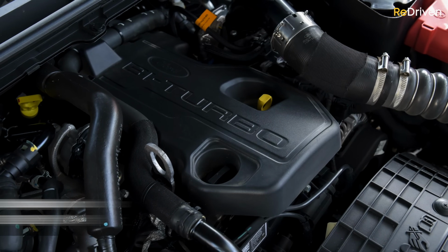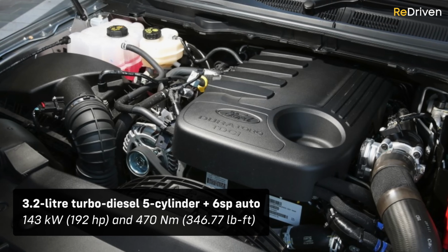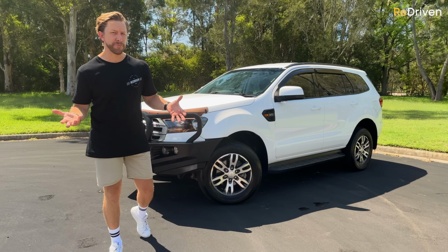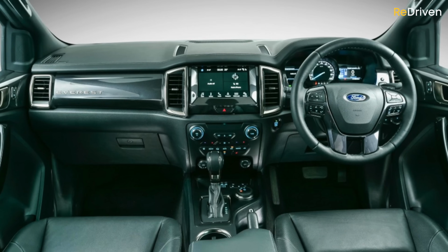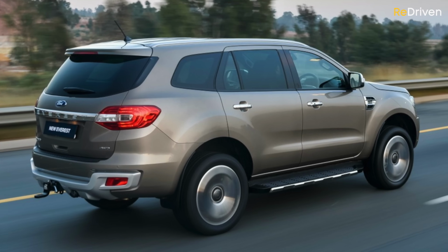They added a more powerful and more efficient 2-litre bi-turbo diesel 4-cylinder to the previously available 3.2-litre turbo diesel 5-cylinder. Ford also tweaked the Everest 3 other times during the life cycle, so it's safe to say pretty much everything has received some attention. Tech and equipment were updated, aesthetics were subtly changed, even suspension and driving calibrations were improved.